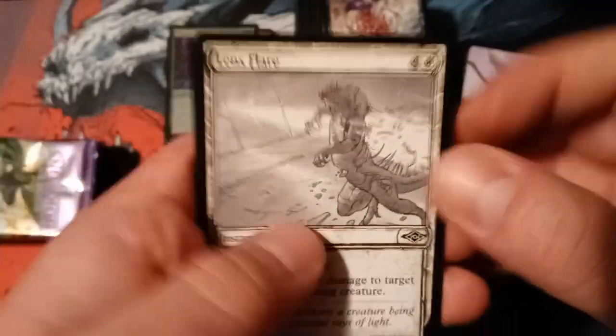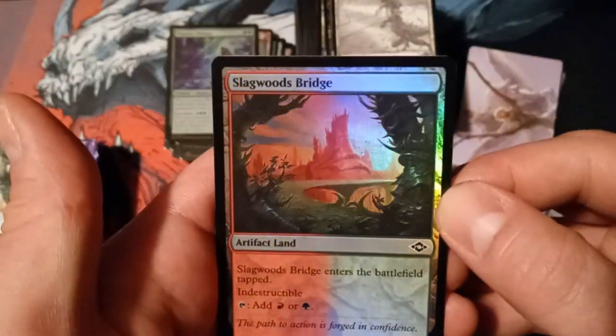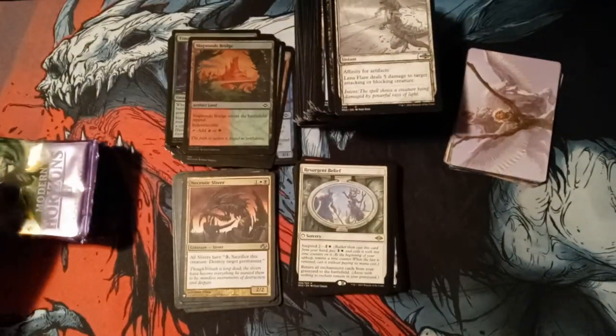Got an old Lens Flare. Pretty neat. And a Foil Bridge. I thought we had a foil fetch for a second. I was about to pee in my pants.